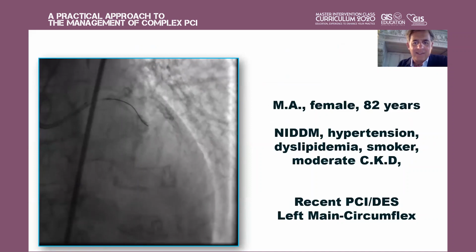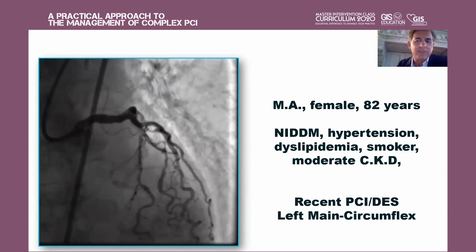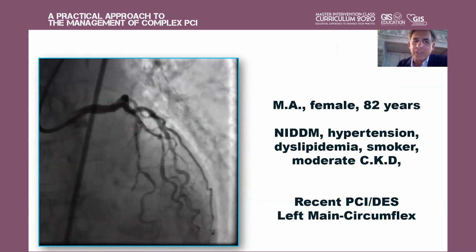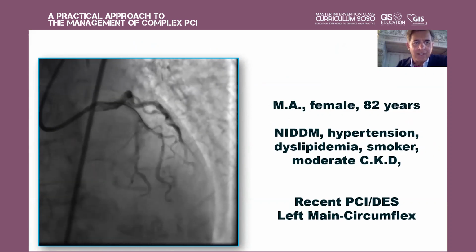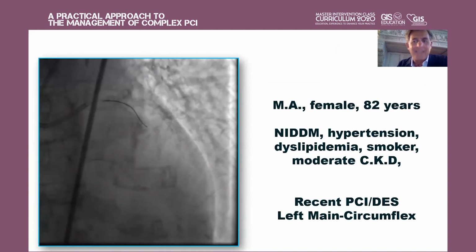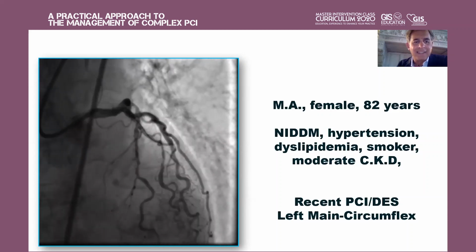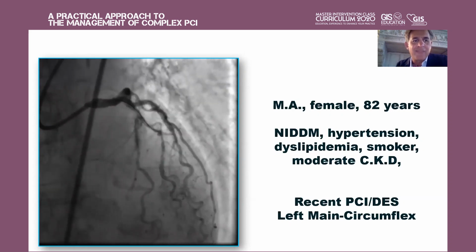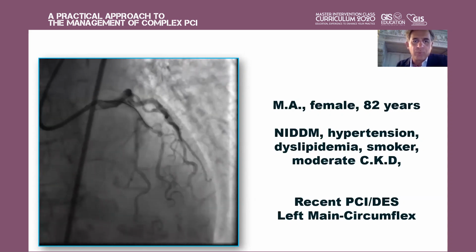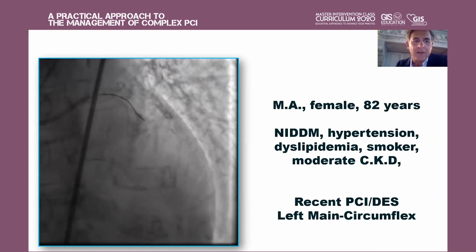This is a case I performed in a female of 82 years old that was treated by PCI of left main circ some days before for ACS. And then she had this very calcified LAD diagonal lesion, you can see here. But we have a drug-eluting stent in the left main circ that was put 4 days ago. So we need to protect our left main.